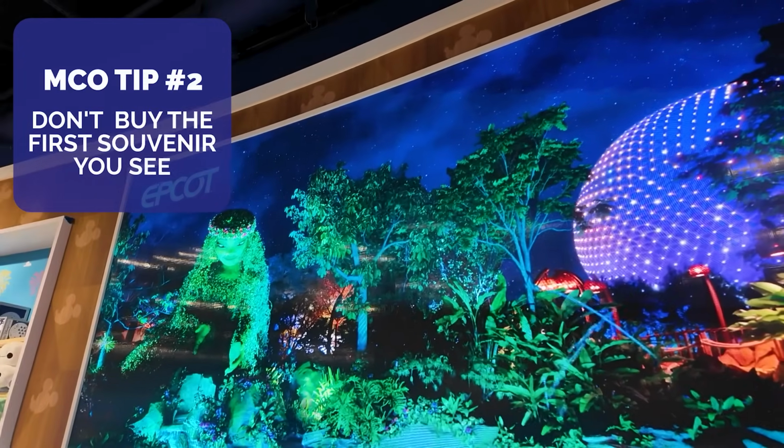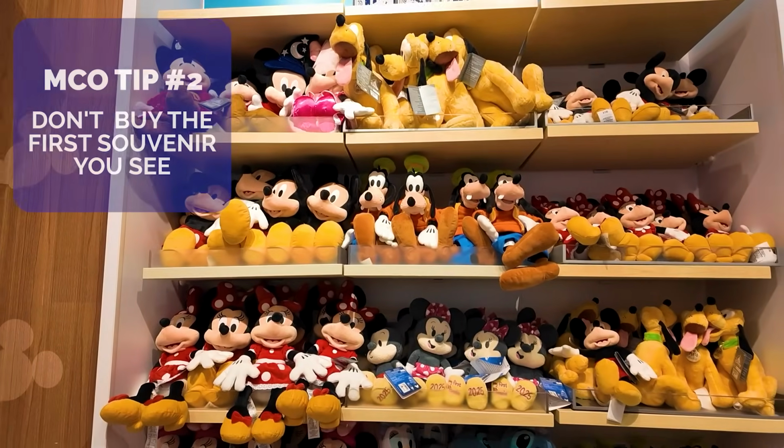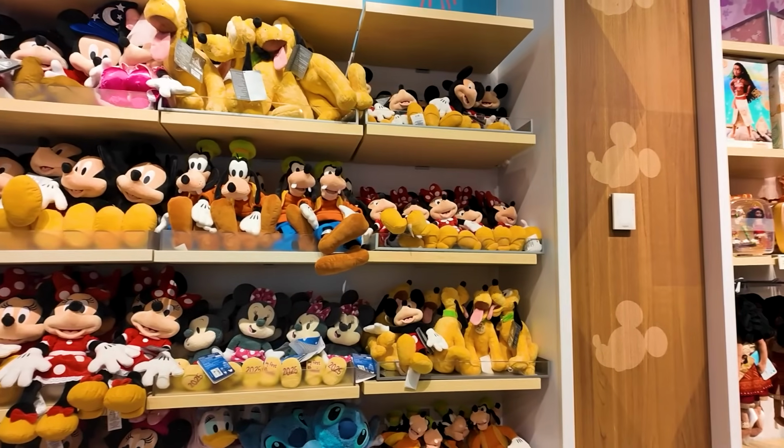Now, no matter which side you come out of, which terminal, doesn't matter, there's going to be a big Disney store, and probably a Universal store, and a SeaWorld store, among many other stores as soon as you get off the plane. But here's tip number 2, is to not buy souvenirs first thing. Now, we even say this in the parks. Do not buy the first souvenir you see. Your kids are going to spot the first Mickey plush and they want it.